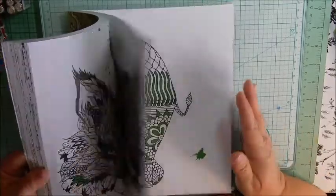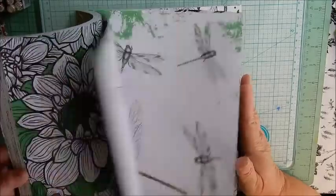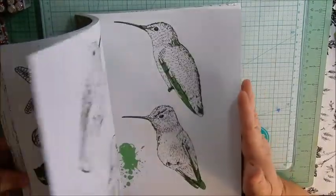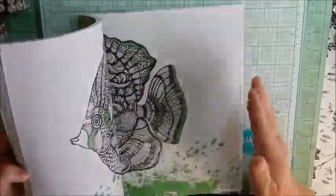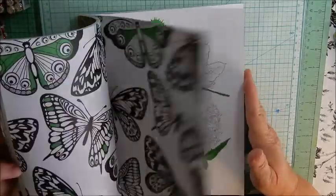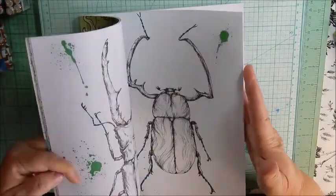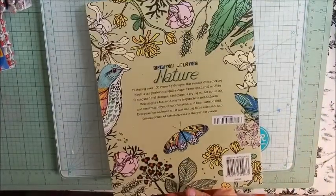Okay, that's going to bug me, you guys. Hang on. I'm going to have to find that page. I know it was this book. Where is that page? Because it was the seashells, shells and the jellyfish. Oh, well, if I can't find it, I just can't find it. I'll just show you another time. But anyway, there's that book.